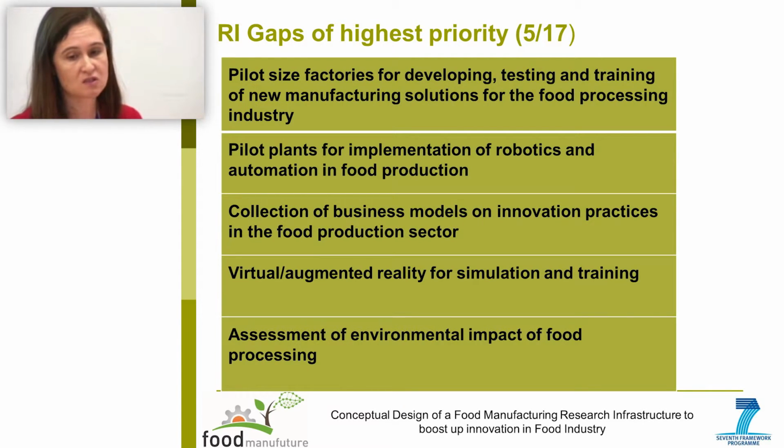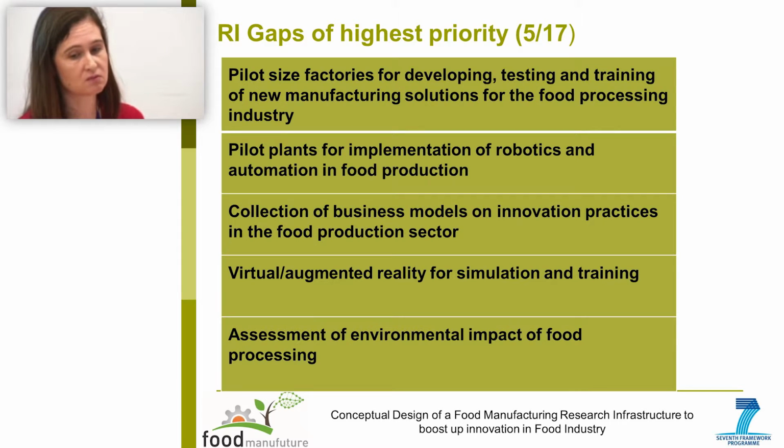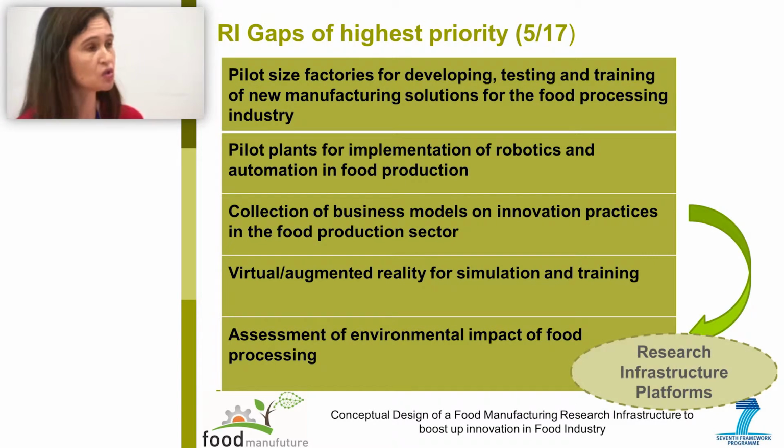There is quite a number of pilot plants, but as I mentioned before, they don't have full capacity. Many times you cannot produce products that can be tested by consumers, and this makes product development quite slow in many cases. And if you want to look at new technologies, the capacities are even less available in many countries.